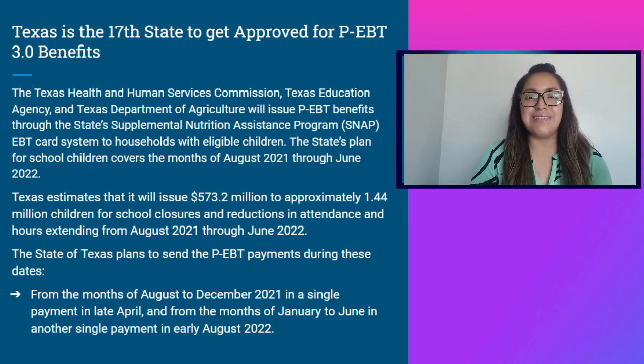So the Texas Health and Human Services Commission, Texas Education Agency, and the Texas Department of Agriculture will issue PEBT benefits through the state's Supplemental Nutrition Assistance Program, otherwise known as the SNAP EBT card system, to households with eligible children. So the state's plan for school children covers the month of August from the year 2021 through June 2022. Texas estimates that it will issue $573.2 million to approximately 1.44 million children for school closures and reductions in attendance and hours extending from August all the way through June.